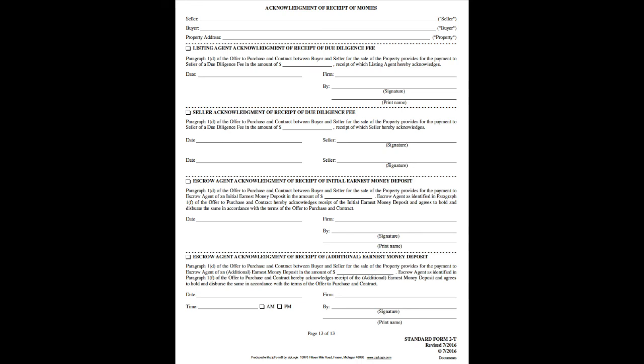So we are done with the offer to purchase and contract. Once you sign and initial all the places that need to be signed and initialed, I will submit this over to the seller. If the seller accepts this offer in its entirety, it becomes a contract. In the event that they do not accept the offer and they make some changes to the offer, it becomes a counter offer, and you can accept those changes or not. But the goal is to make it a contract and to find some common ground.